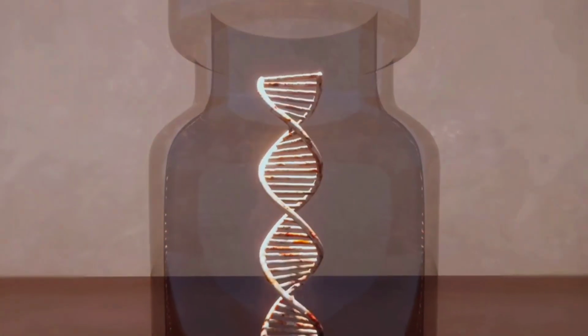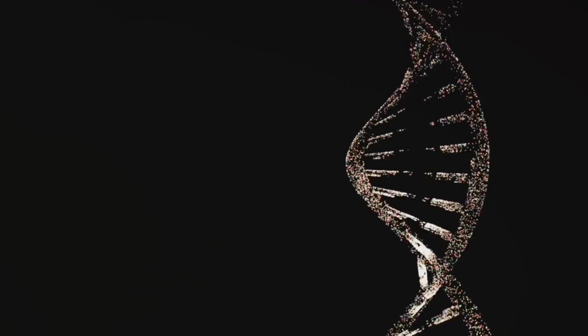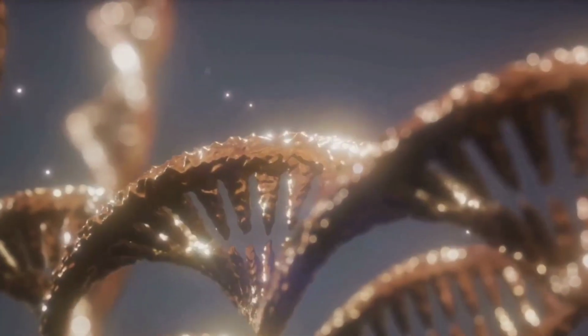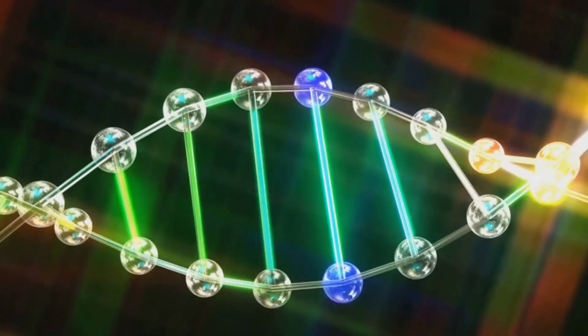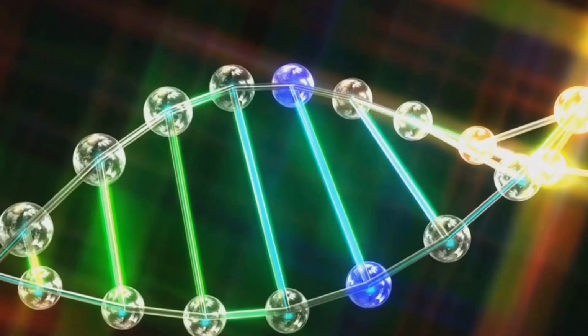susceptibility to certain diseases. Imagine a twisted ladder or a spiral staircase. That's what DNA looks like. This design is called a double helix, and it's what allows DNA to do its job so efficiently. The steps of this ladder are made up of pairs of molecules called nucleotides, and it's the sequence of these nucleotides that carries the genetic code.